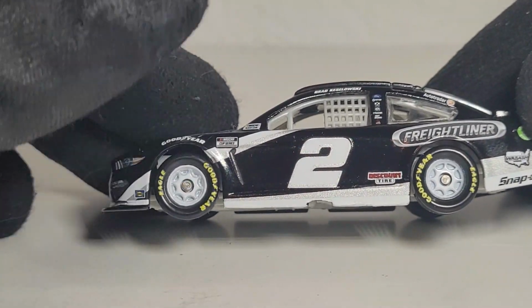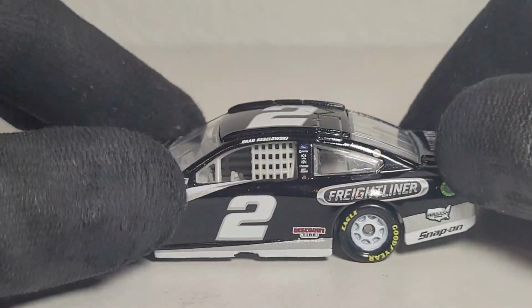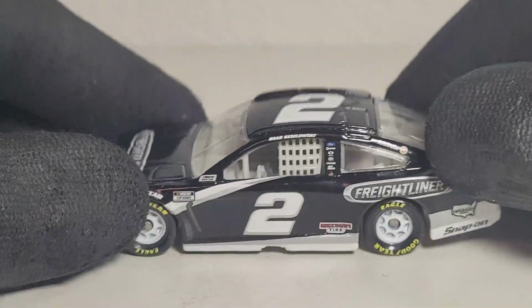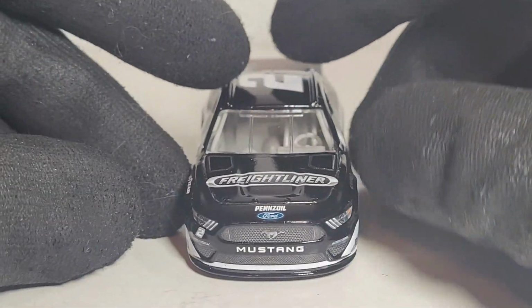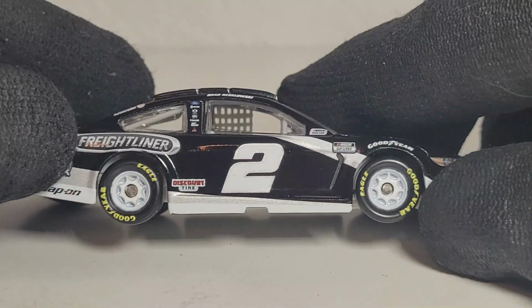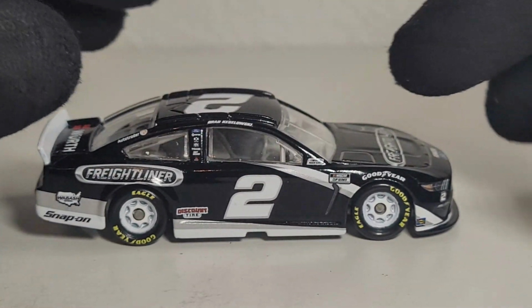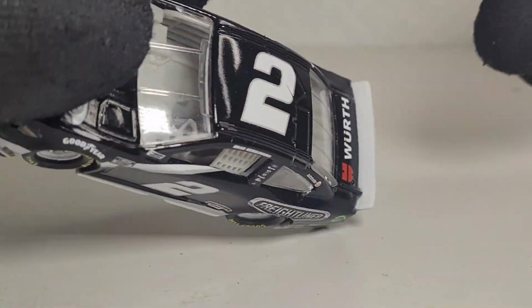The colored rims are actually really nicely colored. Usually I'm very picky with colored rims because with Lionel it's a hit or miss. They usually don't put enough coats of paint on the rims, but this one actually looks good. This one definitely gets the acceptable rating right here. So good job, Lionel. Love the colored spoiler as well.